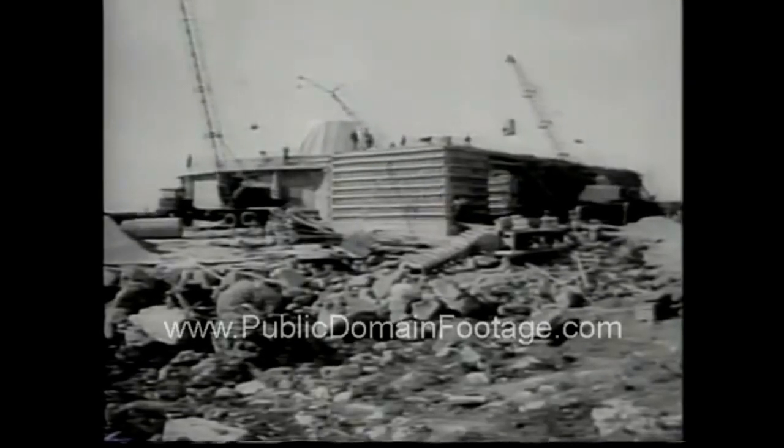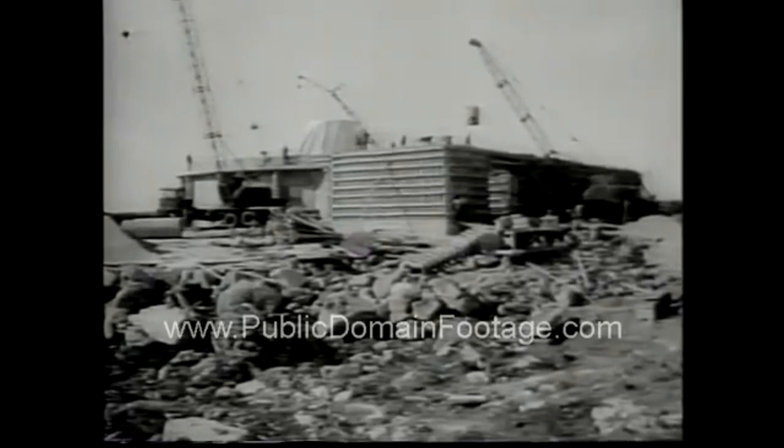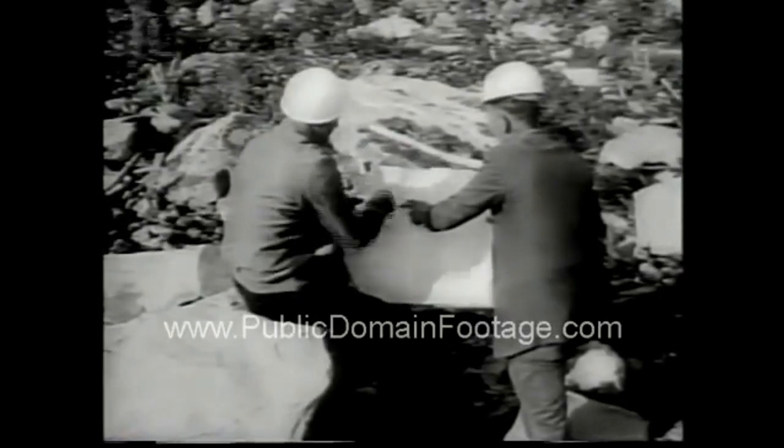A new ground station is being added to the worldwide communication network that will someday link the entire globe through satellite transmission. This inflatable ray dome is being built near Halifax, Nova Scotia, and will house a tracking antenna that will receive signals from Telstar, Syncom, Relay, and other satellites.